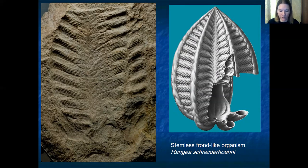However, as recent studies show, unlike the frondomorphs, Rangea did not have a stem, and its frond consisted of 6 lobes, and not 2 lobes, as in Charnodiscus. The lobes themselves were folded in a zigzag manner, and the transverse elements separated by the ridges of the folds on both sides of the lobe carried characteristic frondomorph structures in the form of small feathers. This one.